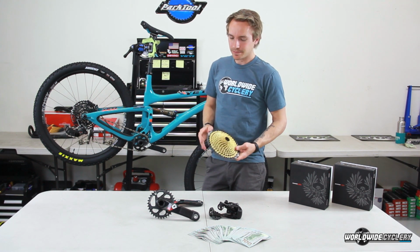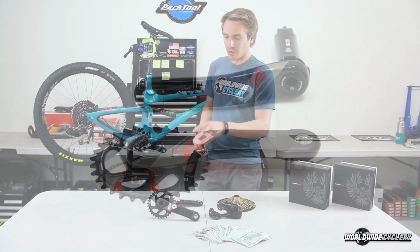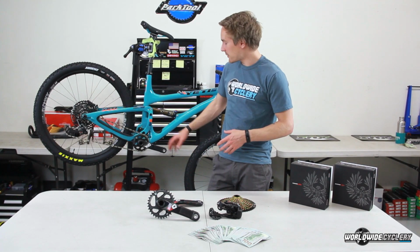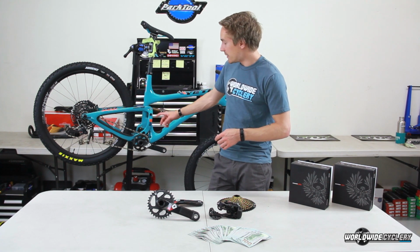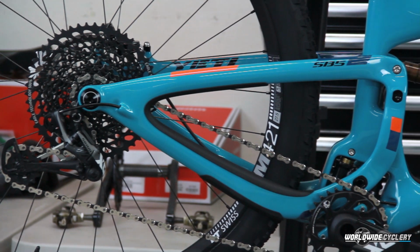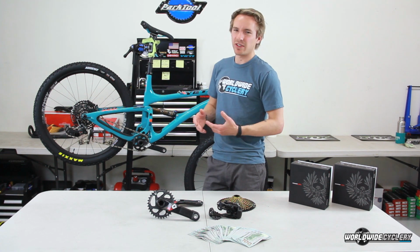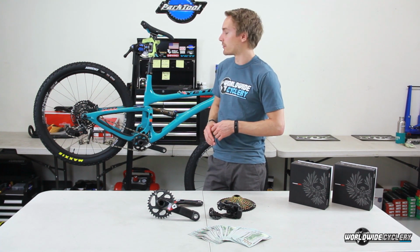You don't necessarily have to run SRAM's cranks or their chainring. You just need the shifter, the derailleur, the cassette, and the chain. A lot of bikes will be spec'd with it, so you'll see that right there. This Yeti is a stock build from Yeti, so it's got the Eagle chainring, the cranks, the whole groupo per se. You don't necessarily need to use their chainring or their cranks as much as they'd like you to. So if you're a fan of Race Face cranks, which I am myself, or Wolf Tooth chainrings, those work just fine with the Eagle drivetrain.